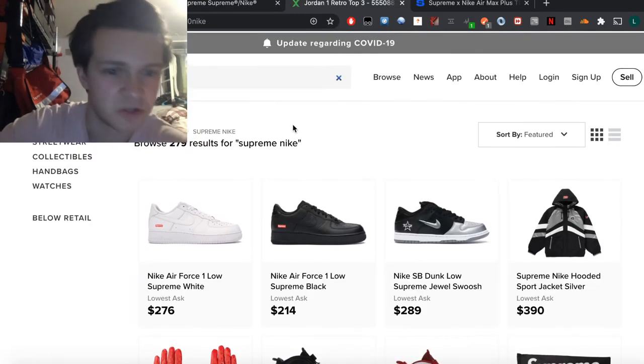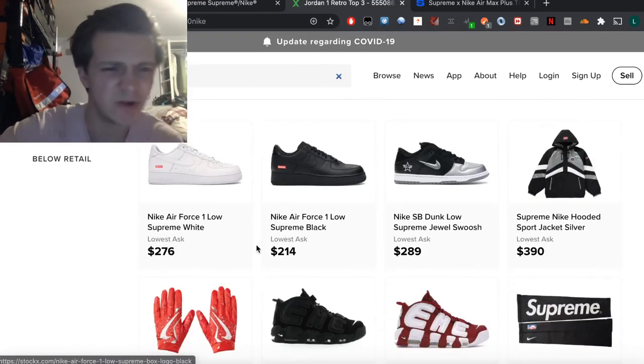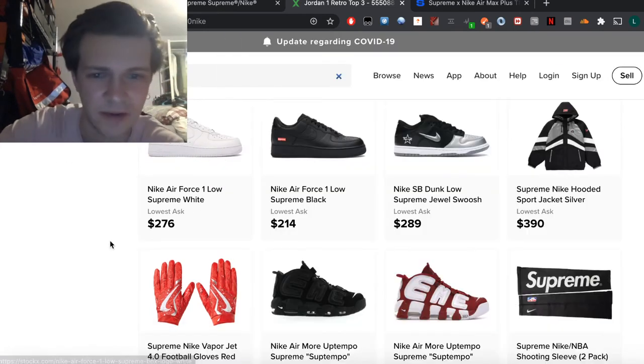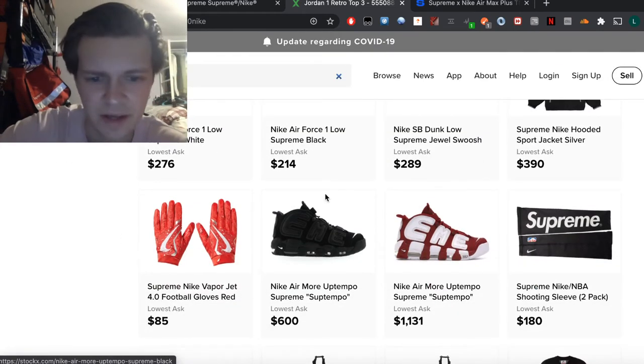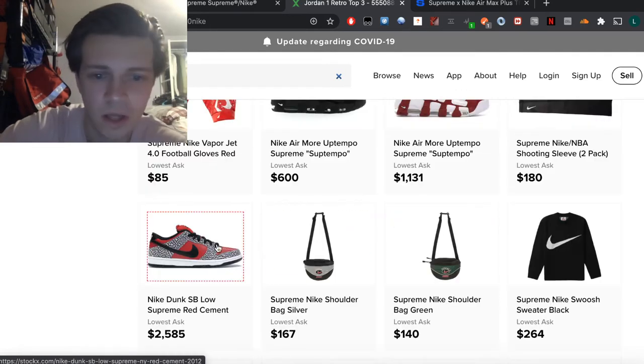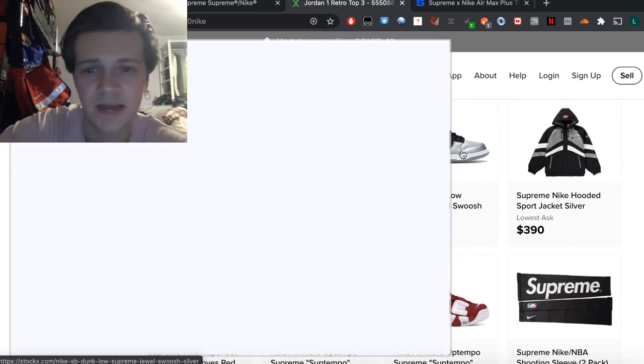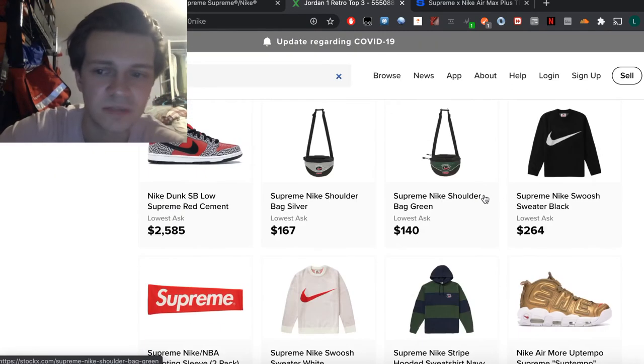I was just looking at other Supreme, if I had forgotten anything. It's been a while. You got the Supreme Air Forces. They're okay, nothing special about them. And then, I mean, the Subtempo was really good. And that dunk was so long ago, like 10 years ago. The SBs were okay, but that was still some time ago.